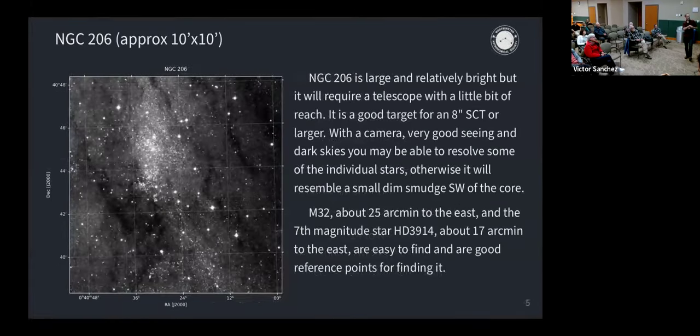Next, yeah. There's a little bit of a close-up. There's 10 arc minutes by 10 arc minutes. So depending on your telescope, this is about, I don't remember what the field magnification is, about 250 or so with my big scope. So what you'll see in there is the cluster about 4 arc minutes across, and that's just this section up in here.